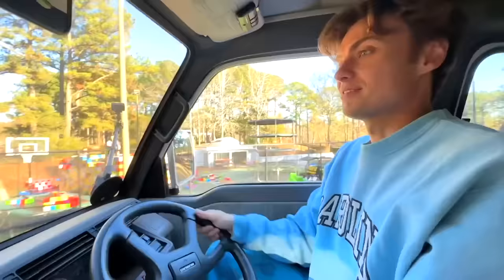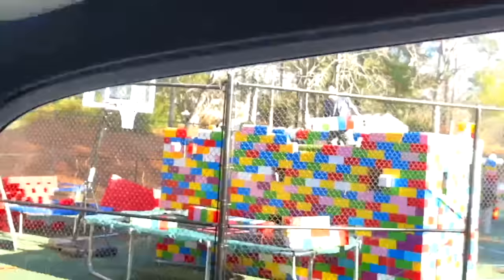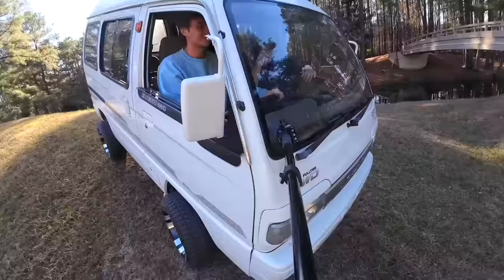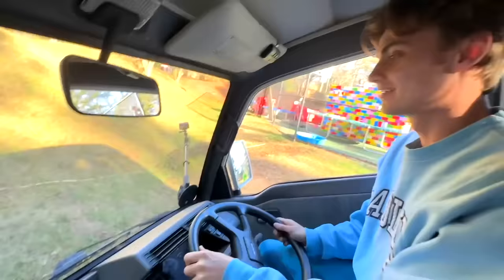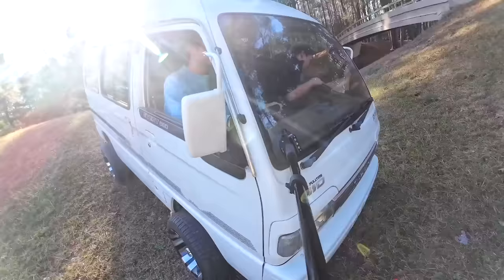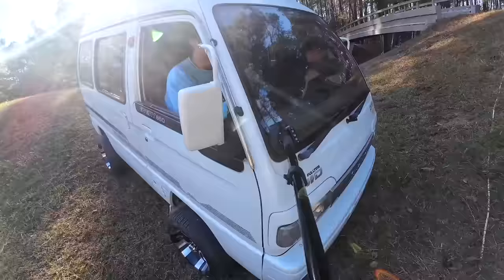No. Oh, there's the rubbing. Oh, it rubbed. Jack's over there like, what's going on? We're taking down the Lego castle. This will be interesting. Oh my gosh. My foot is on the ground. The bumper's on the ground. It looks like it's just dragging along, but it's not.